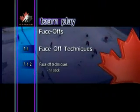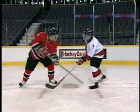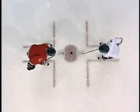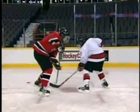Face-off techniques. Hit stick. Hitting an opponent's stick at the drop of the puck is kind of like taking the gun out of a gunfight. By simply directing the force of his stick onto his opponent's stick just above the blade, the player taking the draw effectively neutralizes the opposing player's ability to get the puck.